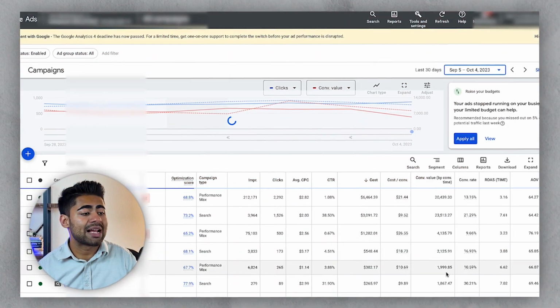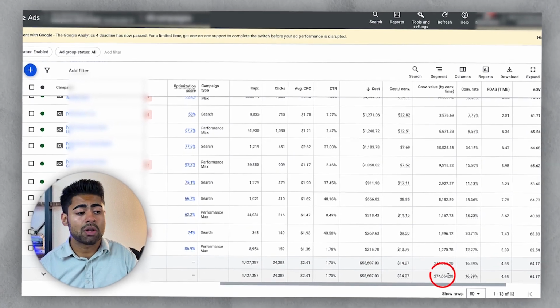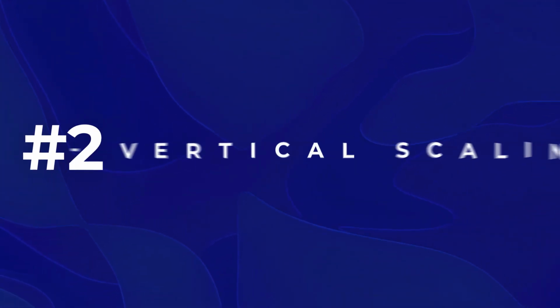If we now look at the last 30 days' worth of data, we can see it spent roughly $58,000 to make back almost $275,000 in revenue. That's a 4.68x ROAS. This directly brings us to strategy number 2 for scaling, which is called vertical scaling.